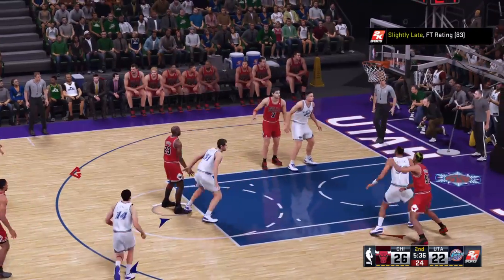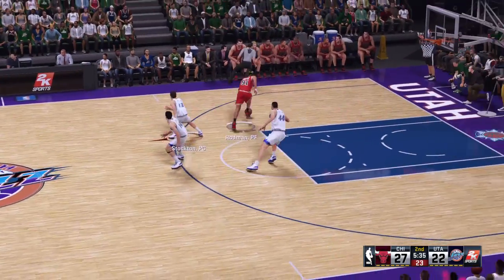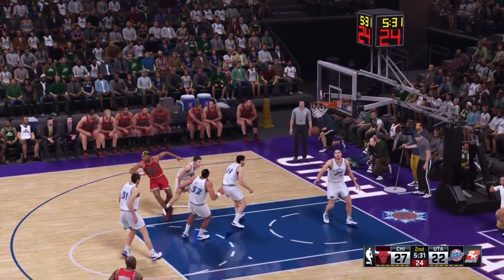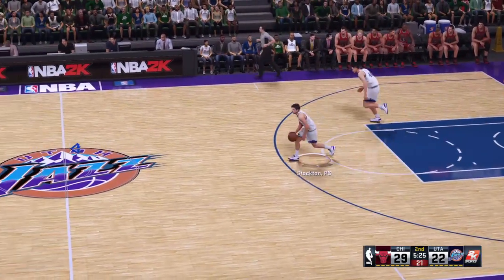Chicago shooting their first free throws. First trip to the line in this one. Jordan having a terrific game. He has 14 points, and he's done a little bit of work behind the arc. He's got a pair of three-pointers. And you know what? The defenders have that in the back of their minds now. They'll be on him a little tighter. Jazz trail by 7.